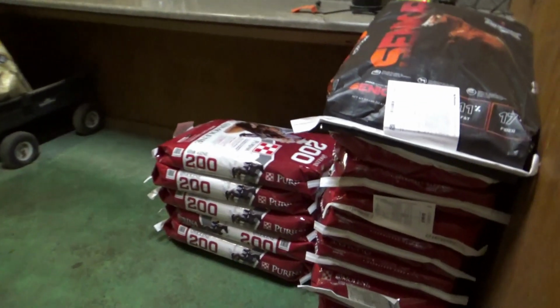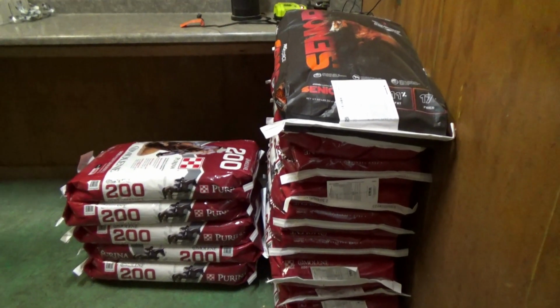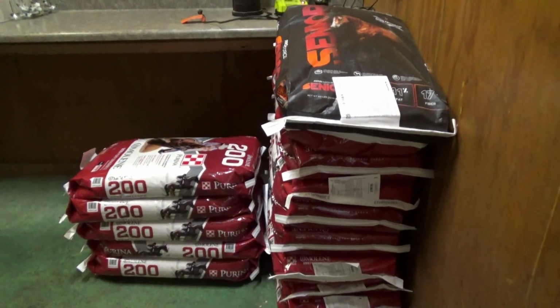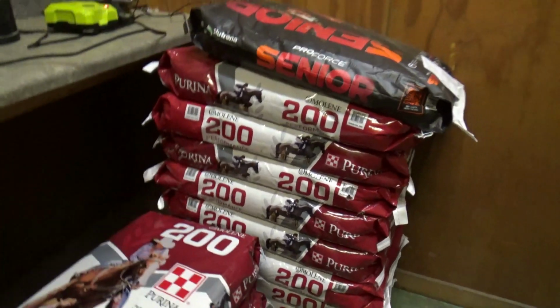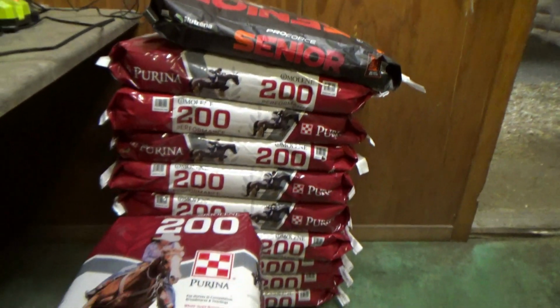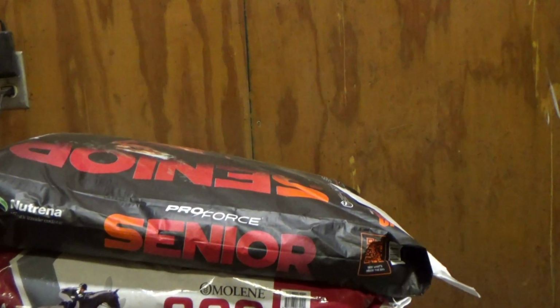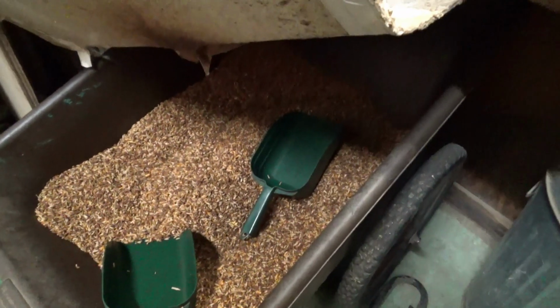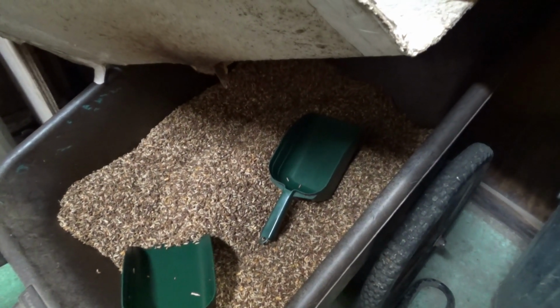This is our feed room. Feed is delivered every week, usually on a Tuesday. This week we got it a couple of days early because of the incoming storm. We feed Omolene 200, which is a sweet feed, and we also have senior for horses with metabolic issues or that are on stall rest, and we feed directly from the cart. So this is filled up every morning for feeding, and then by the evening it's empty and we refill it again in the morning.